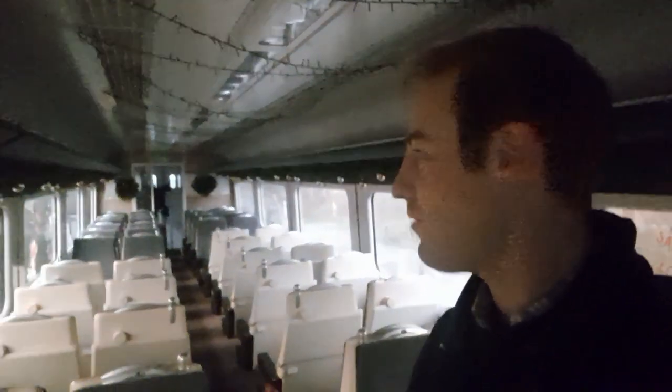Yeah, have a look at the link on screen now. Anyway, so yeah, inside a Mark III carriage. What a nice way to end my visit. This is actually a buffet. I probably bought a beer from this actual buffet once.